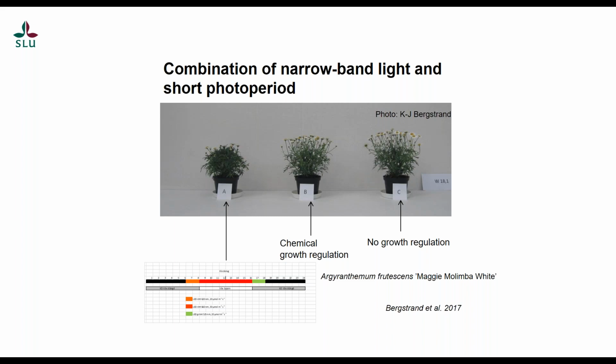So this was the result for the ageratum. We compared it with the chemical growth regulation, so natural photoperiod and chemical growth regulation, or no growth regulation. So we can see here that this light treatment had a very strong effect on the elongation of the plants. We get a very compact and bushy plant. However, it was also delayed a little bit in development. You can see here that the flowering was a little bit delayed as compared to the plants that received natural photoperiod.